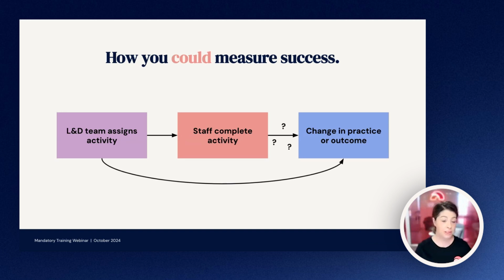So what we're seeing is actually thinking about, was there a change in practice? Has a quality outcome changed? Have we seen a reduction in particular risk or workplace injury? Have we seen a change in care?